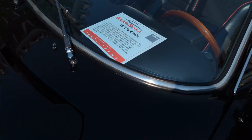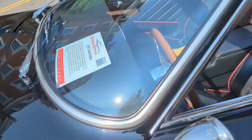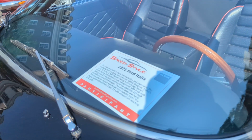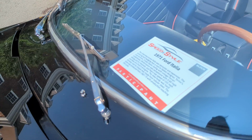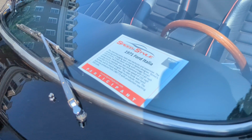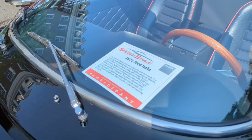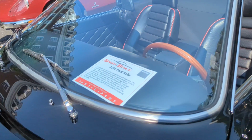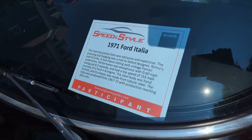So, 1971 Ford Italia, Intermeccanica Italia, was exclusive and expensive. The prancing bull badging was a nod to the fabled designer, Torino's coat of arms. It had classic styling with vintage Ferrari undertones. Performance was exceptional, 0 to 60 in 6.2, top speed of 155 miles an hour, built from '67 to '73. So there you go if you'd like to read that yourself.